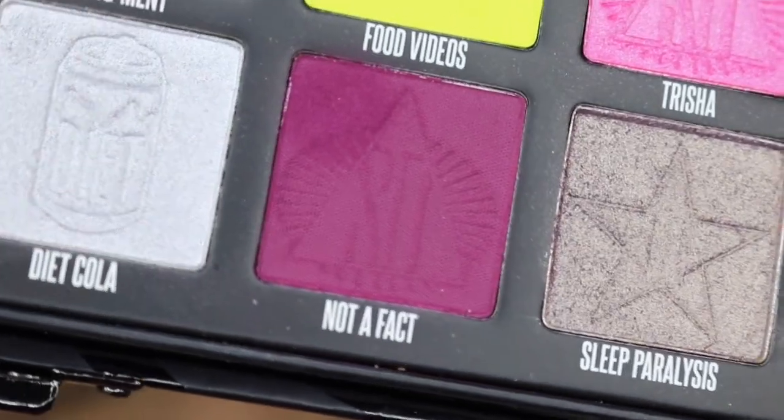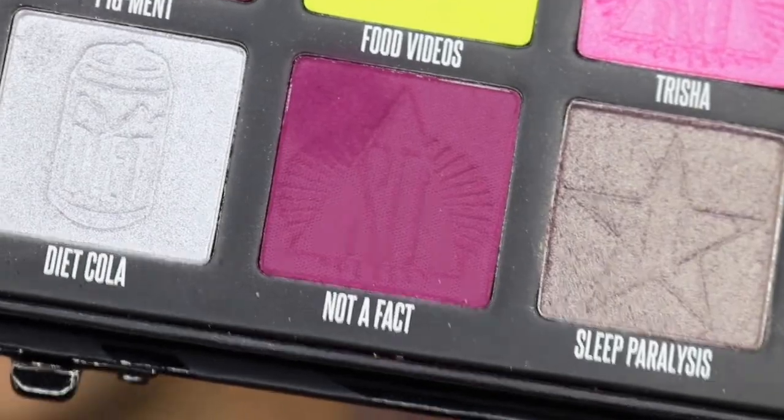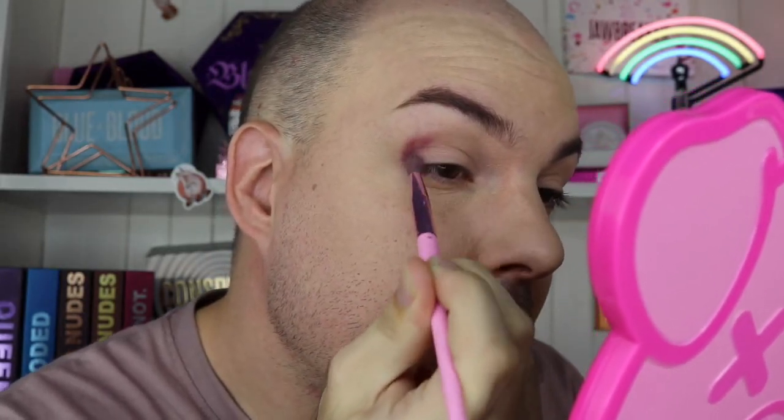Let's just start off with the makeup. So first off, I'm going to go in with Not a Fact. My second favorite shade in the palette. This is my first, but this is my second. And I'm going to take Not a Fact on the outer portion of my eye right here.